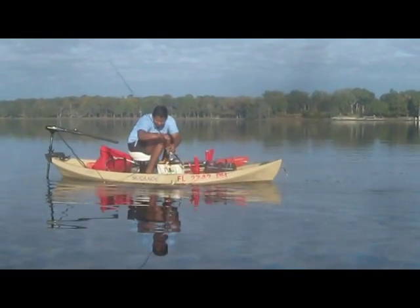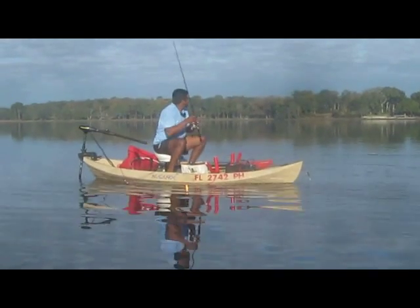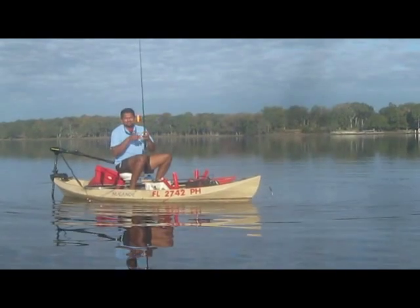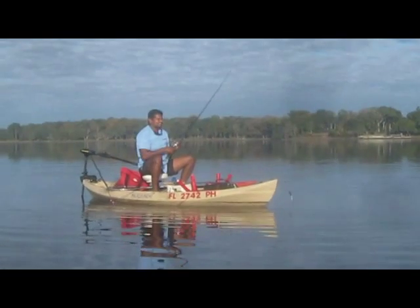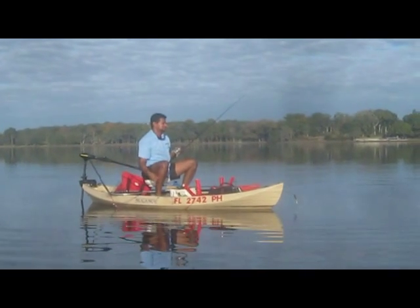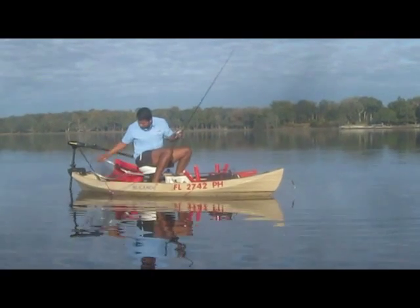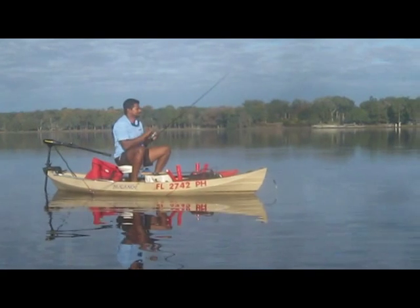If I can land him, I know I got the net, but he's off. I have the net right here. I didn't land him, but half a keeper trout. So hopefully I can get the net ready next time and land him if I hook on one more.